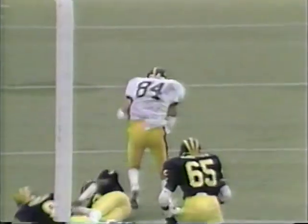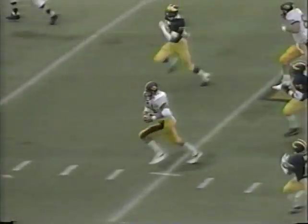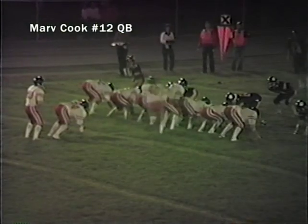Well, Marv Cook, obviously, was probably the best player I ever coached. And in Amplington, I know they have their own history, too, and there's a lot of great athletes up there, but Marv was a unique specimen of a player. So he stands out for what he's accomplished since high school.